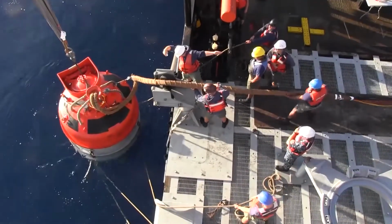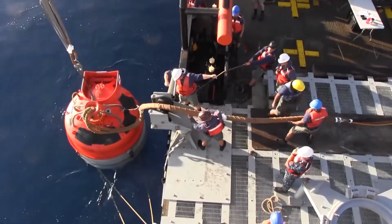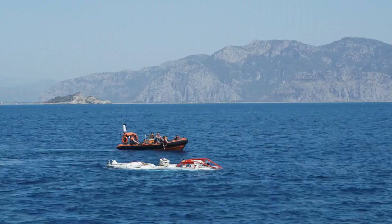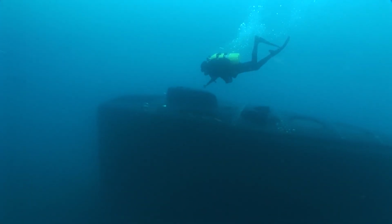The Navy maintains dedicated submarine rescue systems specifically for this scenario. Deep submergence rescue vehicles that can mate with a submarine's escape hatches and extract crew members. But rescue takes time. The response can take anywhere from 3 to 7 days depending on location.